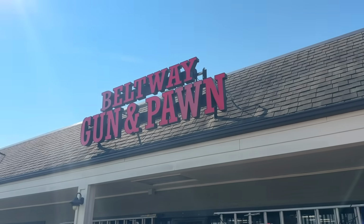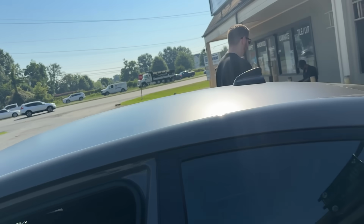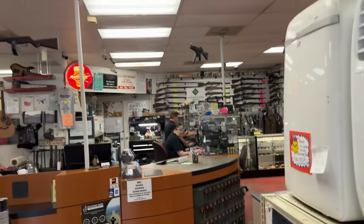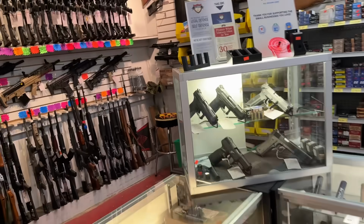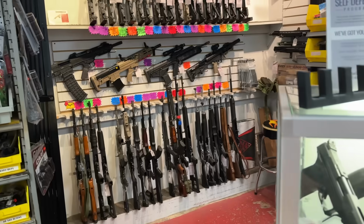Just pulled up to Beltway Gun and Pawn in Matthews, North Carolina. We're going to head in here and see what these guys have. Again, $250 limit. While we're here, we're also going to be looking at interesting things and seeing what there is to see. So I'll be digging through and featuring some stuff, kind of like we used to do in the original Pawn Shop Challenge videos.